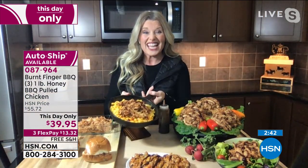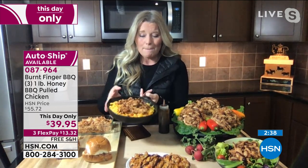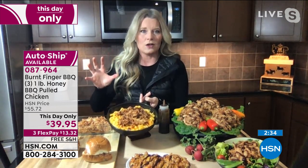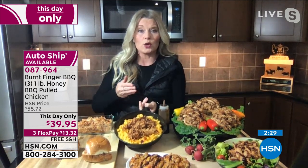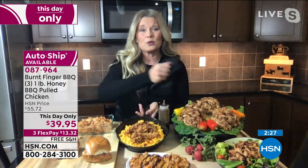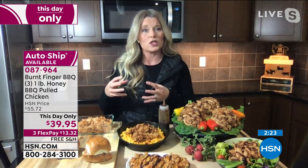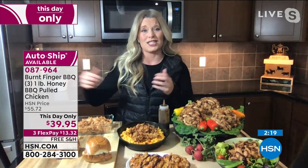And then you can do fun things like, this is a skillet mac and cheese with that pulled chicken on top, and it's gorgeous and a full meal done in just minutes. Yum. It's just really great. Or you can put it on a salad. Maybe you're somebody who really just wants a nice little piece of protein on top of your salad. That bag is gonna go so far. It is in big rotation in our house.